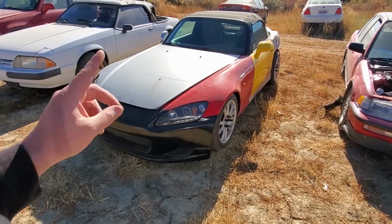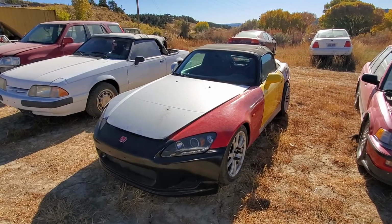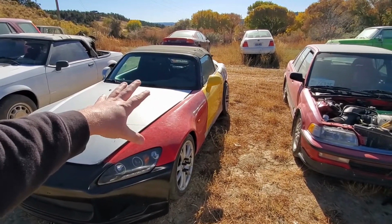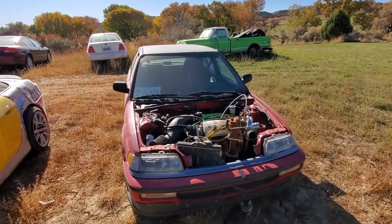Again, if you see my Instagram, you'd have seen that I was driving it around town, ripping it. If you want to buy it, it is for sale. I have a lot of stuff for it. I have a whole other body, stuff like that. EF sedan.